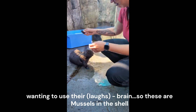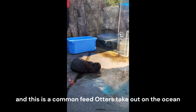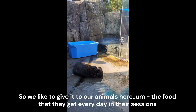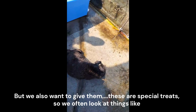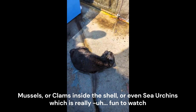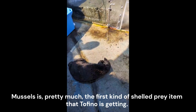So these are mussels in the shell. And this is a common prey type for sea otters out in the ocean. So we like to give it to our animals here. The food that they get every day in their sessions is not in the shell because that would be an insane amount to clean up every single day. But we also want to give them these as special treats. So we often will give things like mussels or clams inside the shell, or even sea urchins, which is really fun to watch. Mussels is pretty much the first kind of shelled prey item that Tofino is getting.